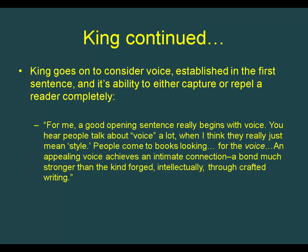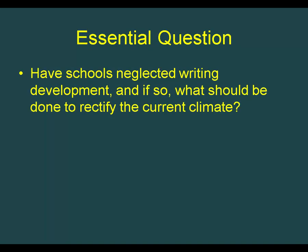Stephen King continues, he says, establish in the first sentence that author's voice, the ability to capture or repel a reader. For me, a good opening sentence begins with voice. You hear people talk about voice a lot when I think they really just mean style. People come to books looking for the voice. An appealing voice achieves an intimate connection. And so I really think that if you can connect to a character or the narrator or an experience, there's something about that which attracts the reader to continue with the rest of the piece.